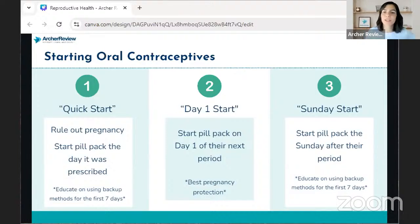All right. So the first way is a quick start. So you have somebody in your practice, you've ruled out pregnancy right away, you've prescribed it, they can start that pill pack that same day. With this method, you do have to use a backup method for at least 7 days, ideally through that first pack, just to make sure that we're giving it time for ovulation to stop.